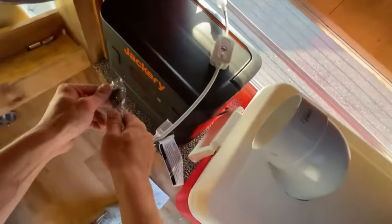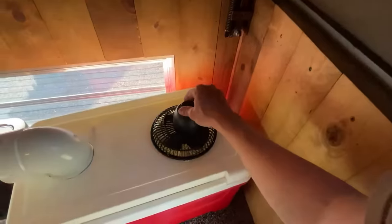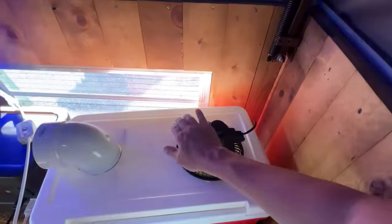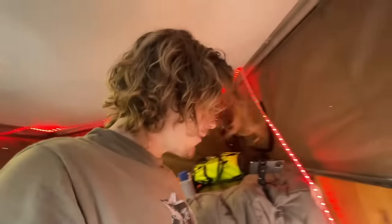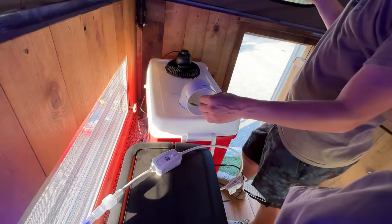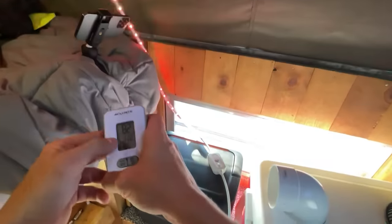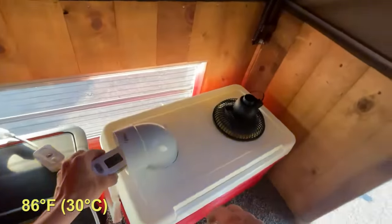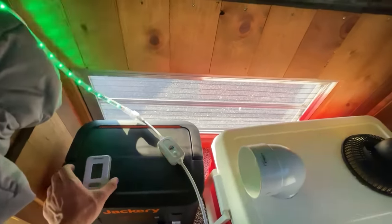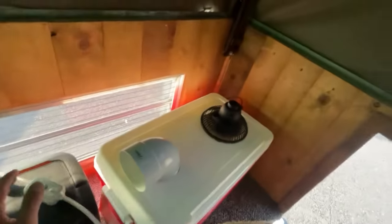Now it's party time. Moment of truth. Will it work? Okay, our fan is officially running, and our swamp cooler should be working. So it's cooling off a little bit inside and outside. It's 82 right now, 86 inside. I'm gonna set this right here and we'll see in real time if that goes down or not.